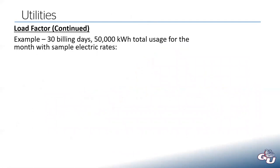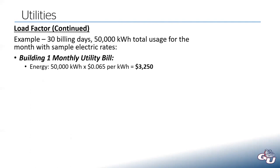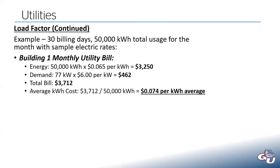So here's a mathematical example. Assuming those same buildings we were just looking at, let's say they have 30 billing days and 50,000 kilowatt hours of usage for the month. And we'll have some sample electric rates in here. So the first building, their bill, assuming 6.5 cents per kilowatt hour, is a little over $3,000 for their energy. Assuming $6 per kilowatt on the peak demand, it's another $462. So their total bill at the end of the day is about $3,700. And if you were to think about this in terms of the average cost per kilowatt hour, you take that total bill, divide by the total usage, and they're paying about 7.4 cents per kWh.